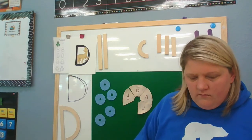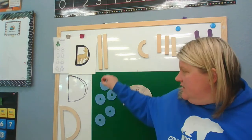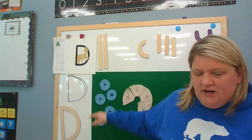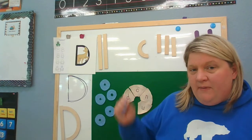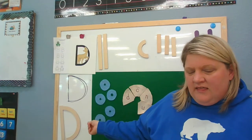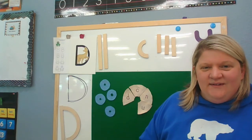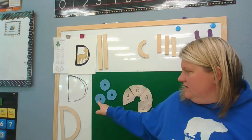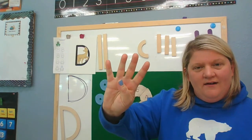Ready? 5 little donuts in a bakery shop, sprinkled with powdered sugar on top. Along comes a preschooler with a penny to pay. They buy a donut and take it away. How many do we have now? 1, 2, 3, 4. Show me 4.